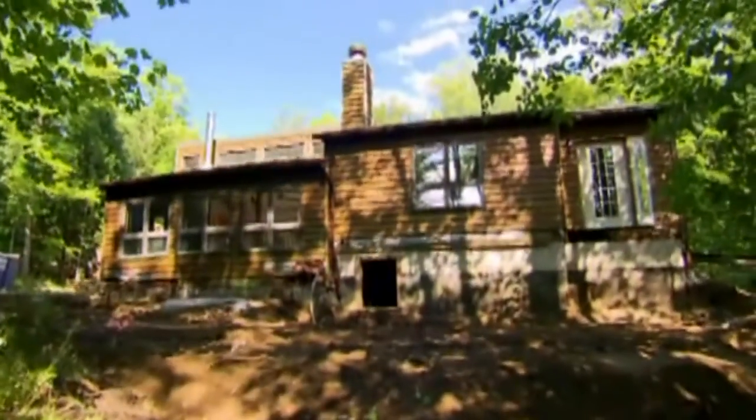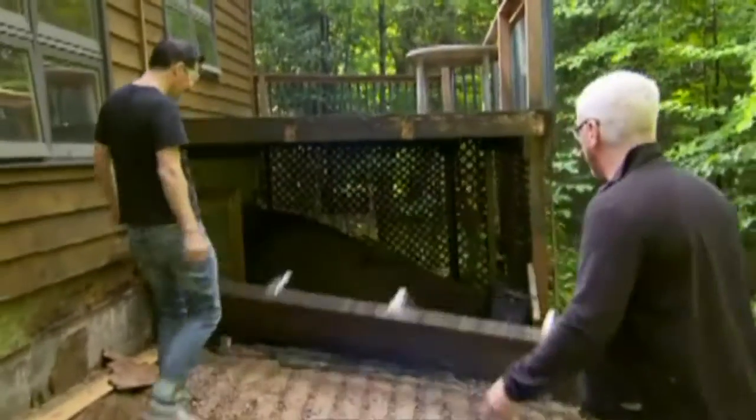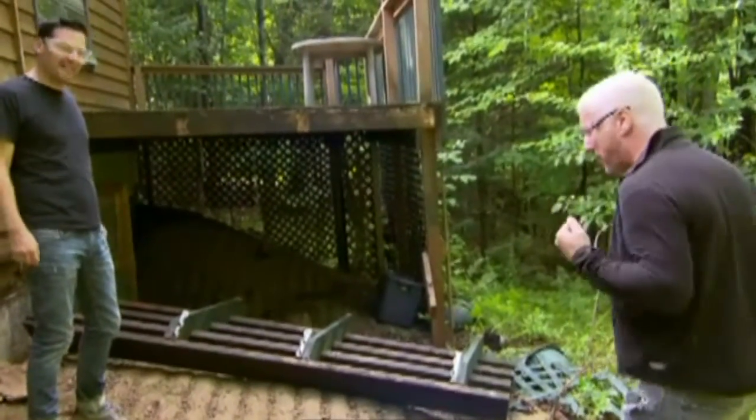Look at that, Joe. This is not a stairway to heaven. It's a stairway to hell. I know. Do you know what? This was bad before it was cold, before the grab.